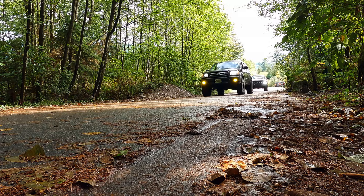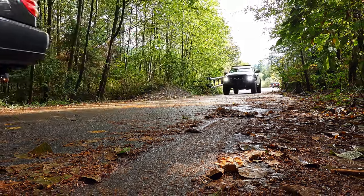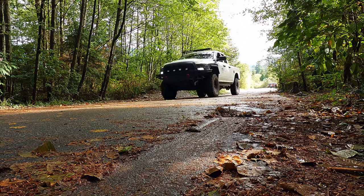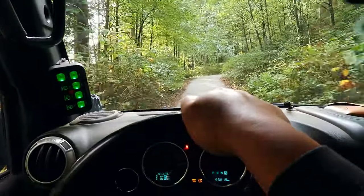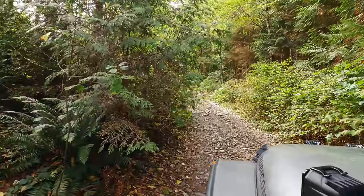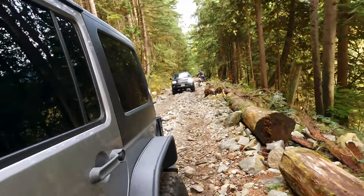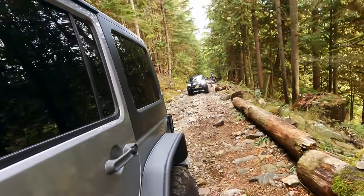On this trip, I'm joined with Nikolay, who was actually the one that pulled me out of the mud in Stave Lake, and of course, the homie Brendan from Carfleet. For this trip, both the vehicles I'm with don't have lockers, so I decided to take on the obstacles mainly on 4-low and only use the lockers when it's necessary. After a short drive later, we arrive at the gatekeeper.